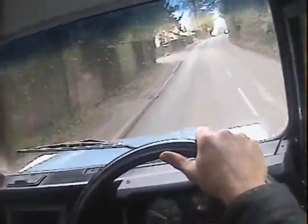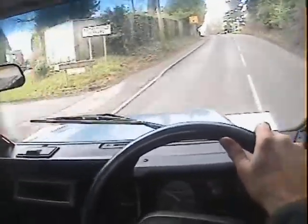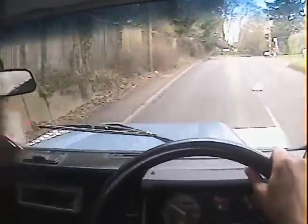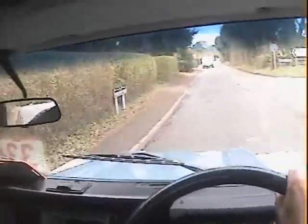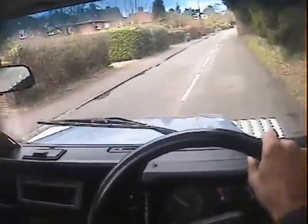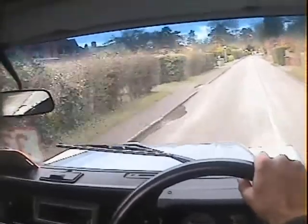And the engine starts smartly. There's no evidence of hesitancy or, more importantly, overheating. Although I say its temperature gauge is barely registering. It's so cold here today. Pulls nicely from low revs.